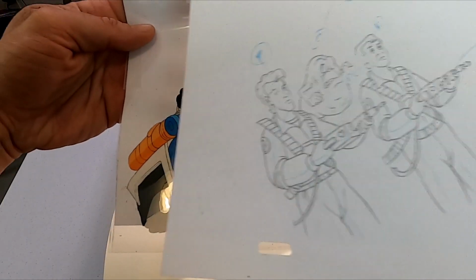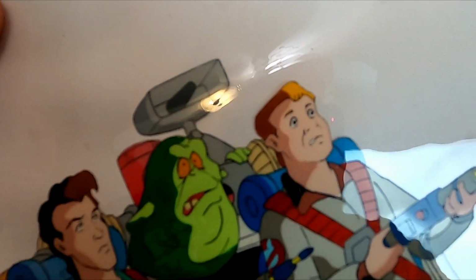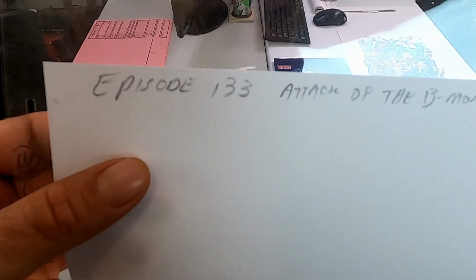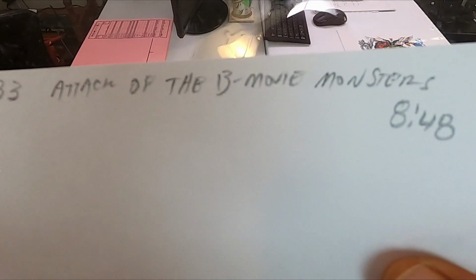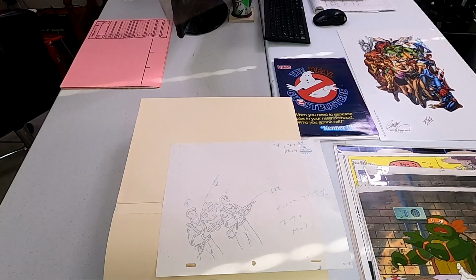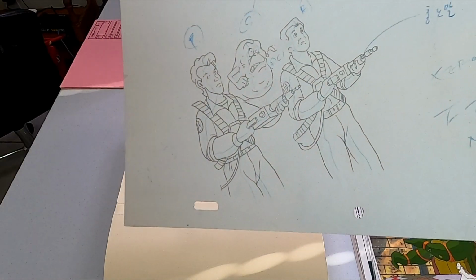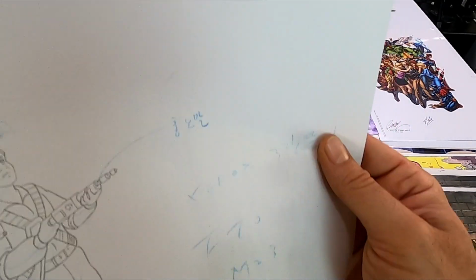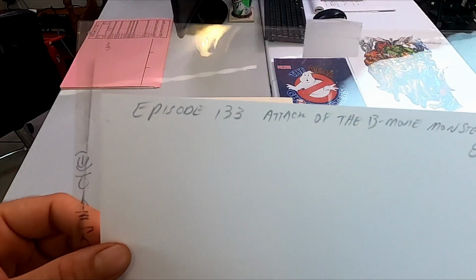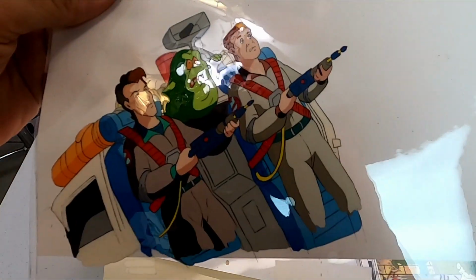Sorry with the glare, I'm trying to get a better angle here. That is just freaking cool. And it's hand painted. Look at this. This is from episode number 133, Attack of the B-Movie Monsters, 8 minutes and 48 seconds. If you go to this episode, 8 minutes and 48 seconds in, you're gonna see that. And here is the original idea that they drew on what appears to be some random piece of scratch paper, turned into this, which you can now see if you go to episode number 133, Attack of the B-Movie Monsters at 8 minutes and 48 seconds. Wow, right? Let's keep on going.